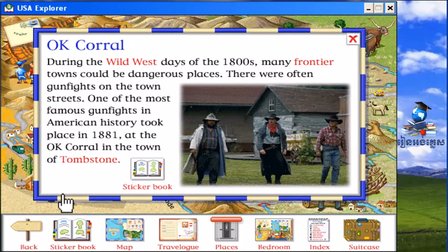OK Corral. During the Wild West days of the 1800s, many frontier towns could be dangerous places. There were often gunfights on the town streets. One of the most famous gunfights in American history took place in 1881 at the OK Corral in the town of Tombstone.